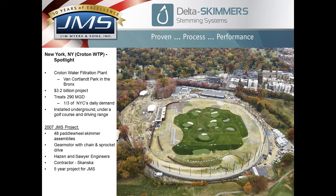Real quickly, a plant spotlight is a plant in Croton in the Bronx in New York. It was a $3.2 billion project. It started with an $800 million estimate and finished at $3.2 billion.